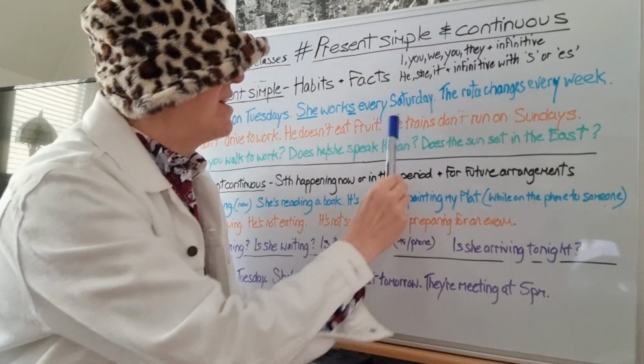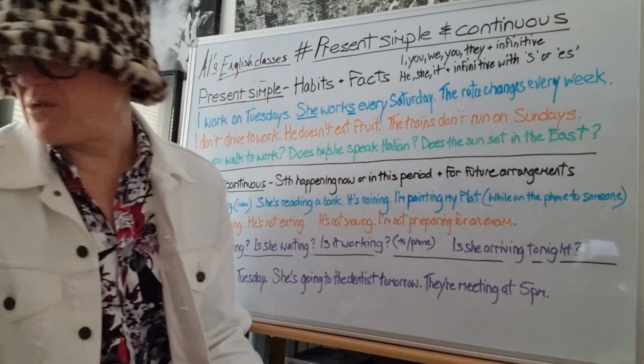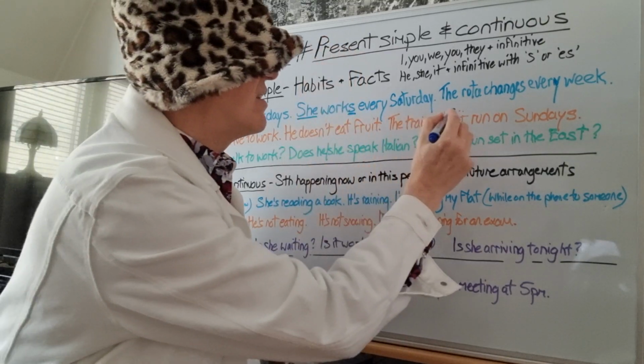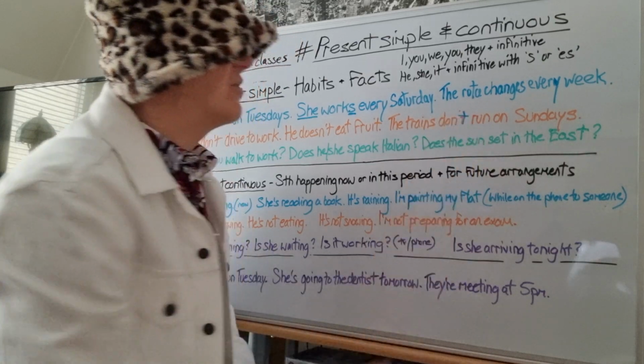Bad. Very bad. The trains don't. That should be a T. I don't know what's happened there. This is a blue pen, but, you know, it's better to have the letter. Oh, that's terrible. There you go.